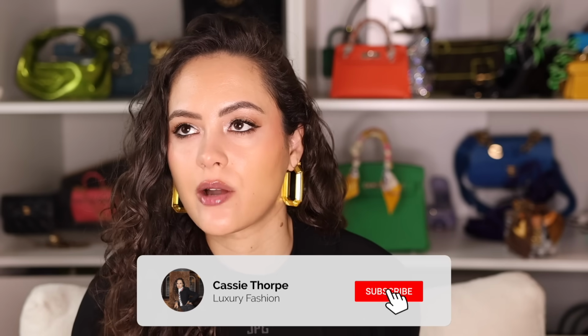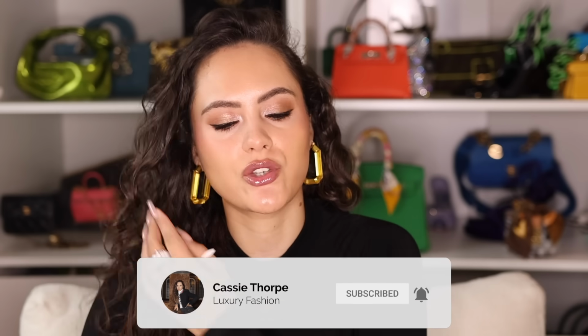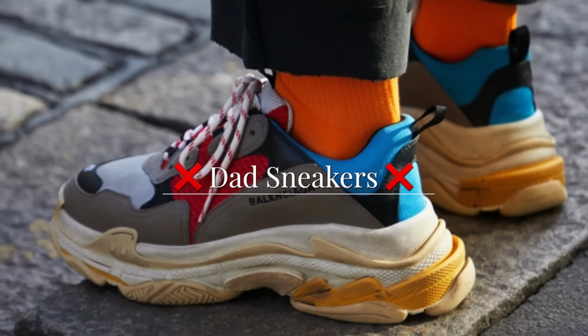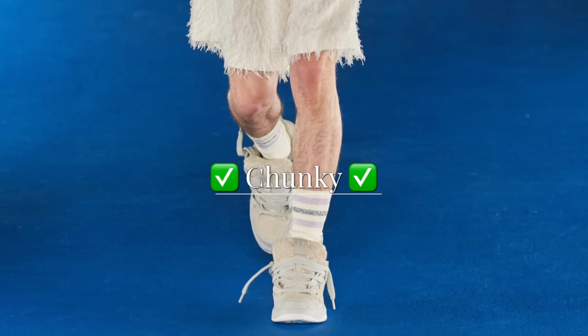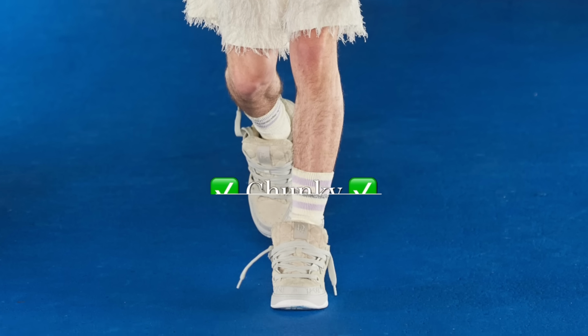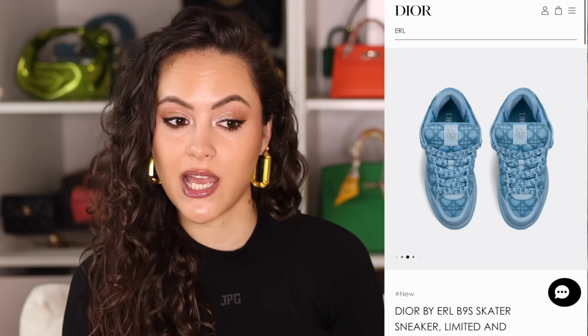Next trend I spoke about in a recent video, and we really were on that ugly dad sneaker train for a while there. I really think that we pulled back, we became very minimal, very simple, clean lines when it came to sneakers and more casual shoes, and now we are back in on chunk, but in a different way. So we are seeing this in sneakers, in skate shoes.